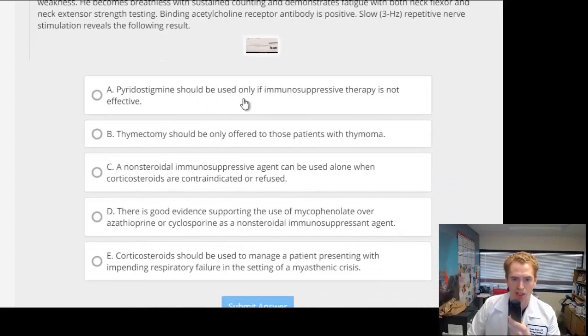Pyridostigmine should be only used if immunosuppressive therapy is not effective? No, you can use both. Thymectomy should only be offered to those patients with thymoma. I'm not 100% sure about that. There may be some evidence with thymic hyperplasia that it can be effective.